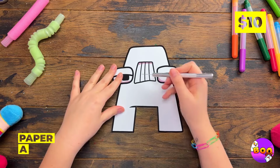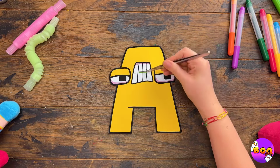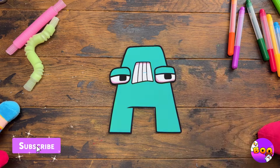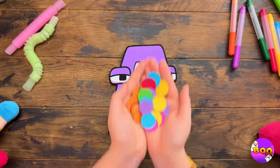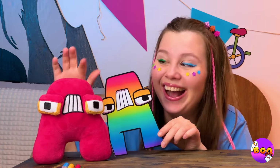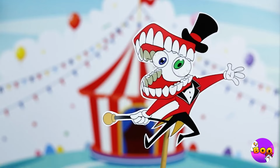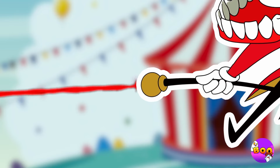It's a portrait you can color in. We can try a whole bunch of colors. Let's try them all, including rainbow. But no matter the color, he's still looking good. Huzzah! The circus is in town! Let's start with a little light show.